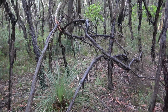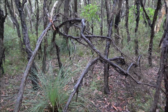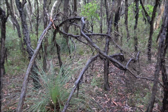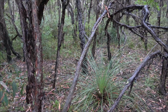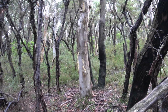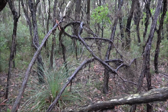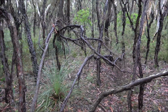It's really weird. Or they just happen to bend that way, and it just looks like, you know, when they were alive and there were still heaps of leaves on the trees, would that be like a little house? I don't know. It's weird. It's the only structure like this in this whole area. That's weird. Take a few photos of this.